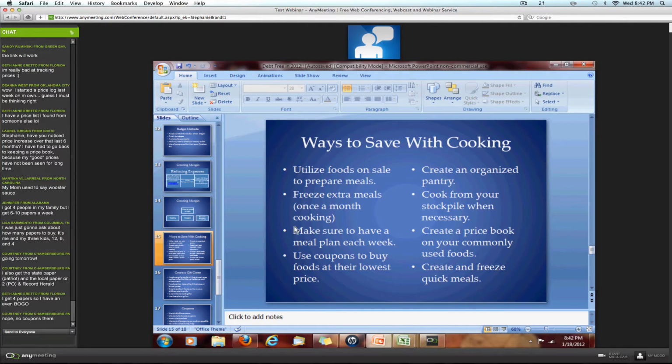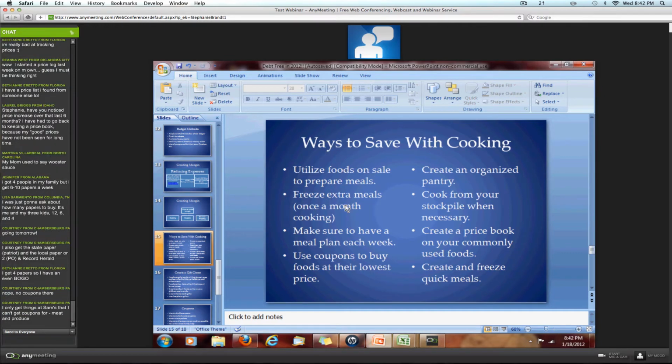So the other thing that you're going to want to do, like I said, is make sure to have a meal plan each week. This is what I still struggle with. I'm still working on this. This is a work in progress for me. I'm going to just tell you up front, I struggle a lot here. So my husband does a lot of the cooking, actually, because I do a lot of the blogging, obviously.